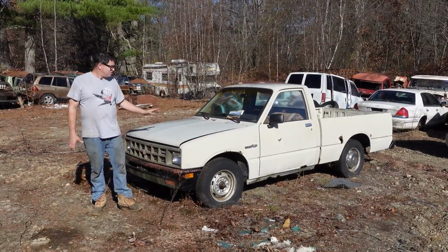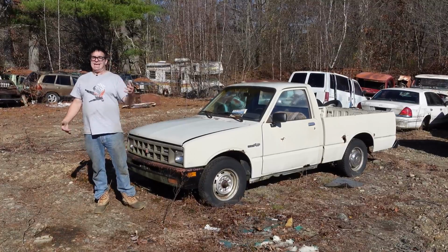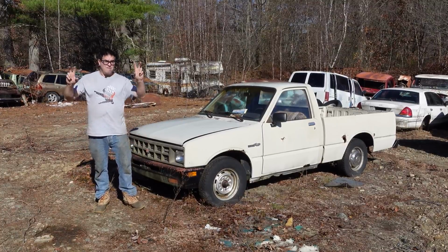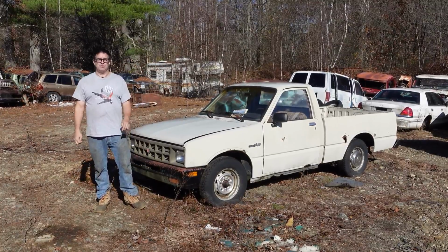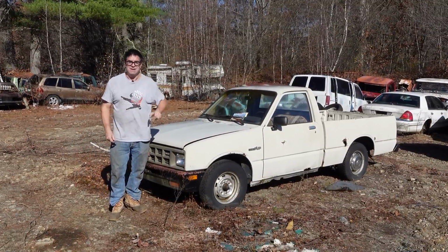Now here's the thing, these Isuzu pickup trucks clearly were made in Japan, and in European and Asian markets, these were called the Isuzu Faster. Crazy but true. They're not that fast. I'd like to get one of those emblems, Faster, put on anything, it'll make it faster here in the States.